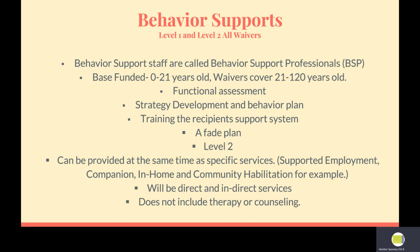There's also a thing called a FADE plan that will be mentioned in this service. It basically is there because it's needed as behavior supports is not typically lifelong. So the service is supposed to come in, do their assessment, lay out a plan with interventions and strategies, train everybody, make sure everyone understands and is on the same page, and then they are supposed to start to fade back a little bit so that the natural supports are the ones providing the support of the behavior, and they are there for assistance. You can always bring behavior supports back if they are needed.